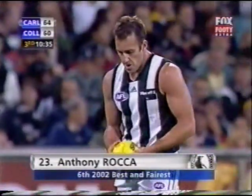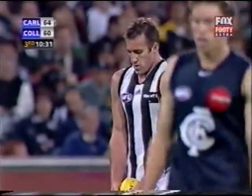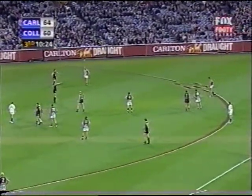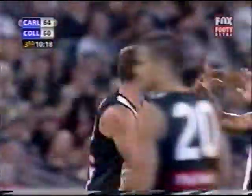64-60. This for the lead. Once again, the ball went the length of the ground, Dennis, from a kick in without Carlton touching the ball. Shot on goal. Very important kick, this one. Deserves a goal. He didn't know what was coming, and that's how it ends.